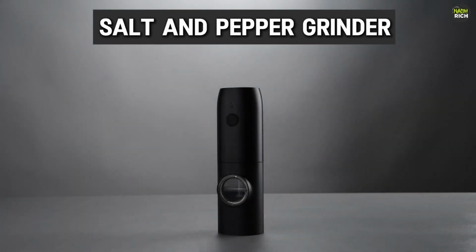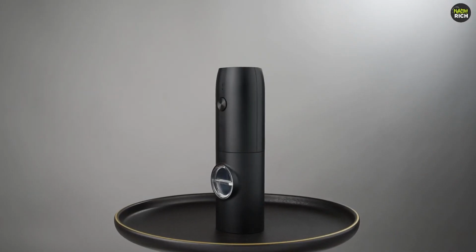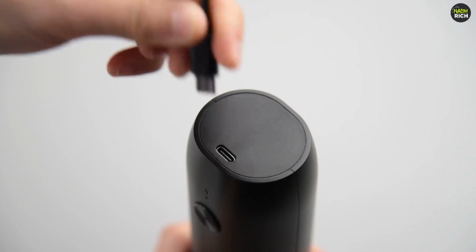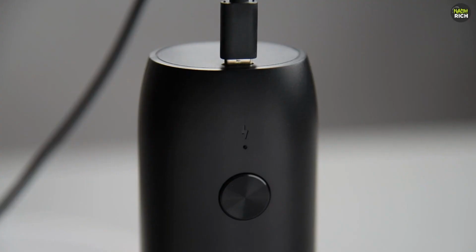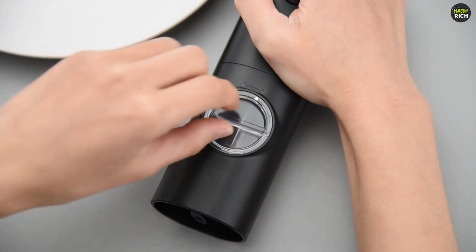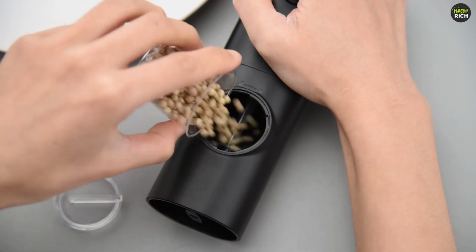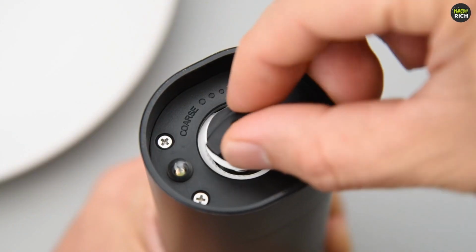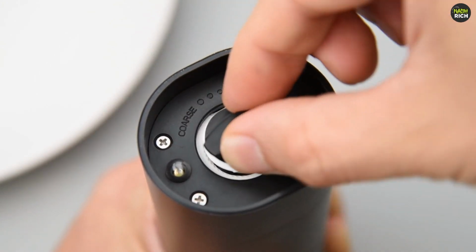Salt and Pepper Grinder. Elevate your seasoning game with this stylish salt and pepper grinder. Featuring adjustable coarseness and a sleek design, it's both functional and aesthetically pleasing. Perfect for freshly ground spices, this grinder is a small upgrade that makes a big difference.